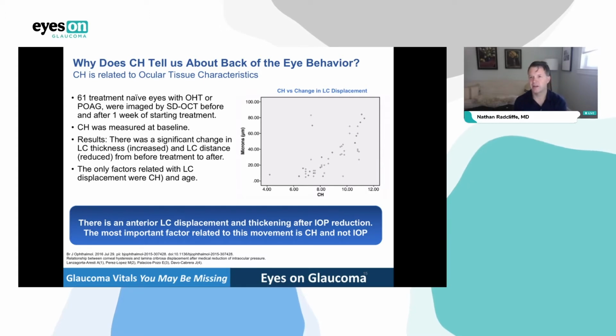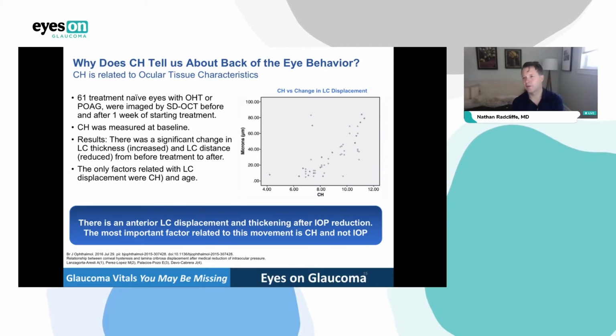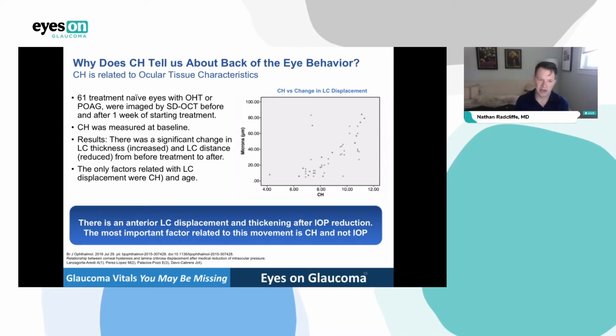So think about, again, young kids tend to have high hysteresis. What happens when their pressure goes up to 40? They develop 0.8 cups. What happens when their pressure goes back down? Their cupping goes away. That is a high hysteresis behavior. Their eye is accommodating the high pressure by stretching.